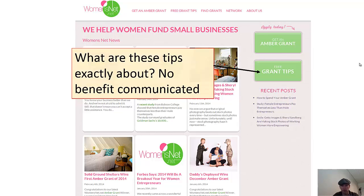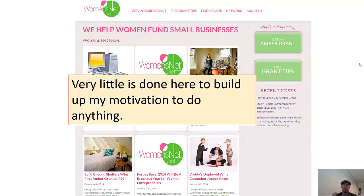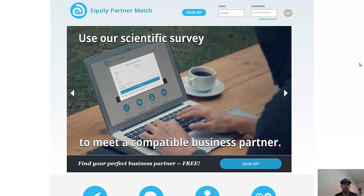"Free grant tips" is not a benefit. So what are these tips about? Like, what do I get? Who is it for? Am I going to apply for grants from some foundations to fund my nonprofit? Like, what is this? So, not very good. All in all, very little is done on this page to make me understand, to build up my motivation. And these calls to action are not triggered at the right time when my motivation is at its highest. I'm even unclear what they want me to do.